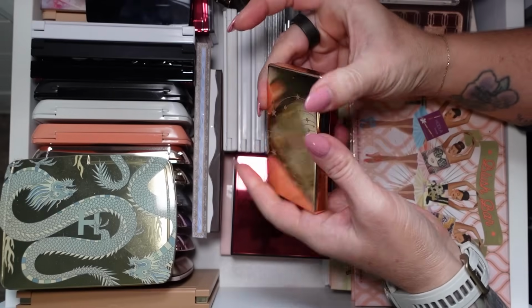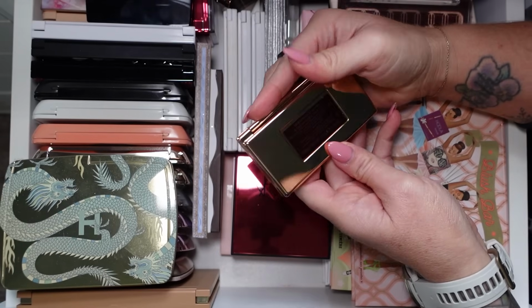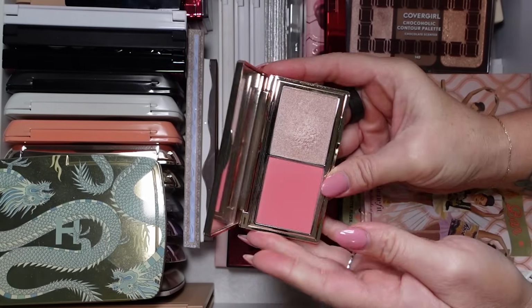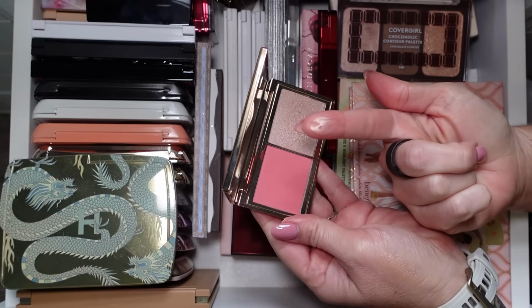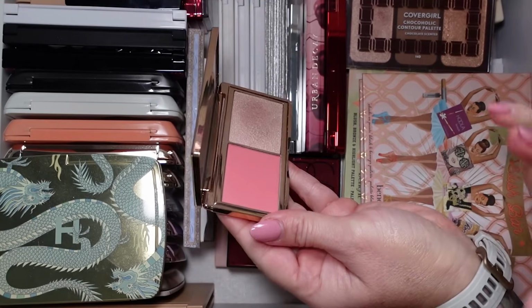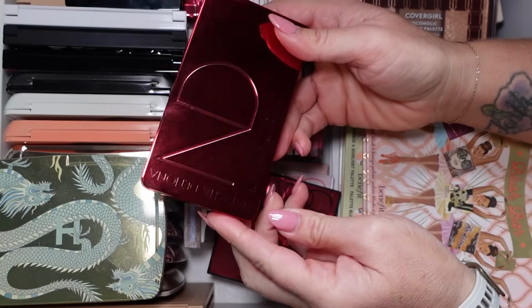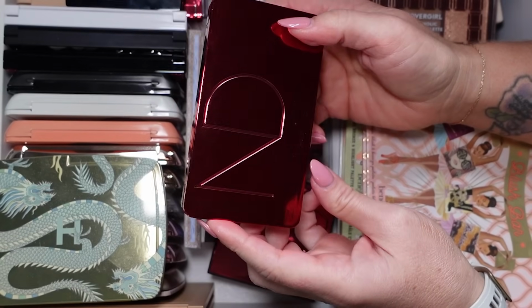This one from Charlotte Tilbury. This is the Hollywood Blush and Glow and Glide palette. So you've got blush and highlighter. Really like this duo as well. The highlighter is absolutely stunning. Beautiful. It has kind of like the pinky undertones. Love this. Keeping.